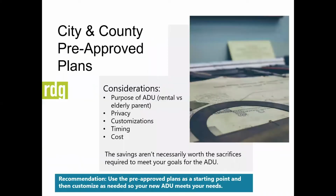And also, city and county pre-approved plans. I'm sure, hopefully a lot of you have heard about them. And we've looked at them and talked with the city and county, and Encinitas also has some pre-approved plans. I gotta tell you, I equate the pre-approved plans to wanting to clean your toilet with a toothbrush. You can absolutely clean it with a toothbrush, but is that what you want to do? So for instance, the county plans, I believe it's a 1,000 square foot, 3-bedroom, 1-bath unit.